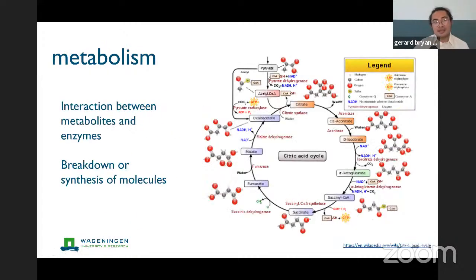Metabolism, on the other hand, is the interaction between these metabolites and enzymes. So this is the most popular metabolic pathway, I think. This is the TCA cycle. And metabolism is either the synthesis or the breakdown of molecules. So you have catabolism or anabolism, and that's metabolism.